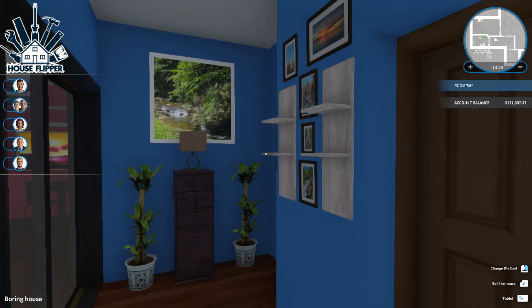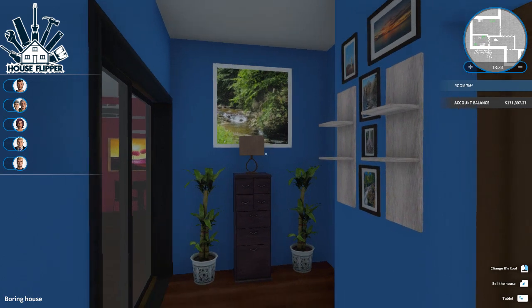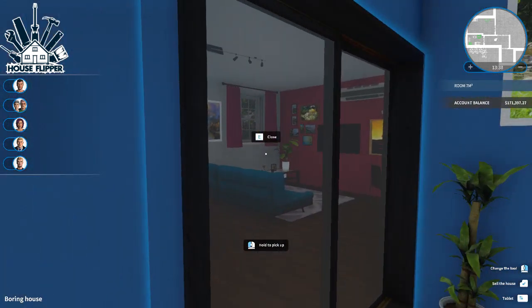The hallway is way more interesting now. There's place to store items, there are a lot of pictures on the walls. It just looks much more like a home now than it did before.